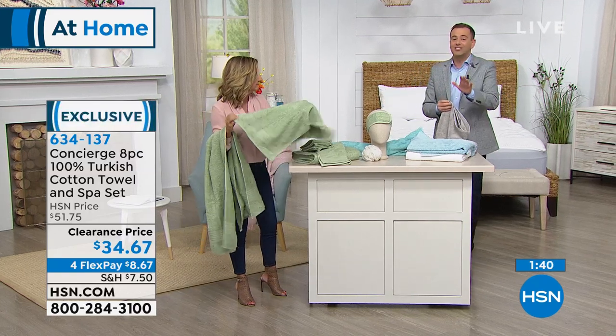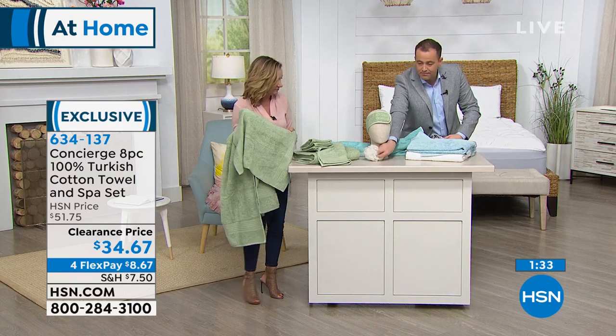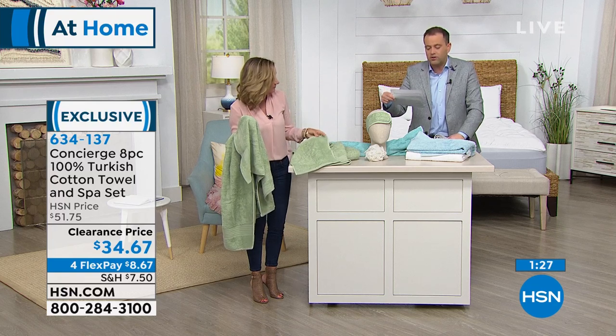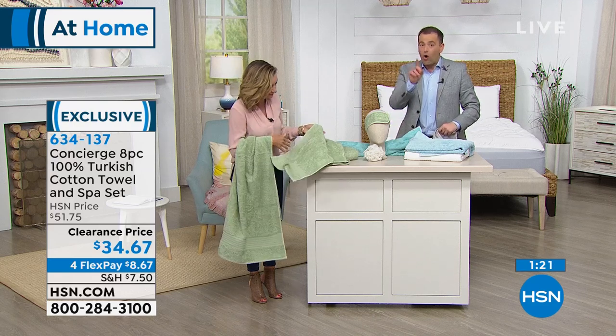We have close to 700 people ordering. These are flying. You're gonna get the hair wrap, and the little poof for the shower. Don't forget the 8-piece set that includes the two bath towels, the two hand towels, the two washcloths, the sponge, and of course the hair wrap. You get all of this for $34.67. Your bathroom, the guest bathroom, any bathroom in the house.